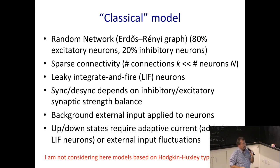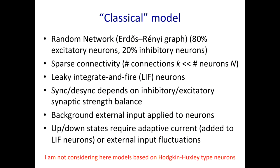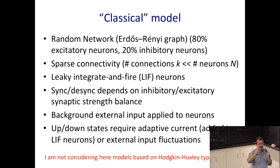There's background external input applied to neurons, modeled in diverse ways: Poisson, noise, constant currents, or all kinds of external input that people model. And to obtain up and down states, usually what people use is some adaptive current, which has to be added to the leaky neurons. So you either add some adaptive term to simulate the effect of downward currents, the currents that leave the cell interior to the outside, like potassium currents, or one has to use a different type of model that captures that. Or then using external input fluctuations, like input fluctuations that control the system and make it jump from an up to a down state, like a pacemaker neuron. Of course, I'm not considering here models based on Hodgkin-Huxley type neurons or conductance-based, which then use conductances and all kinds of ionic currents. I'm only concerning so-called simplified neural models.